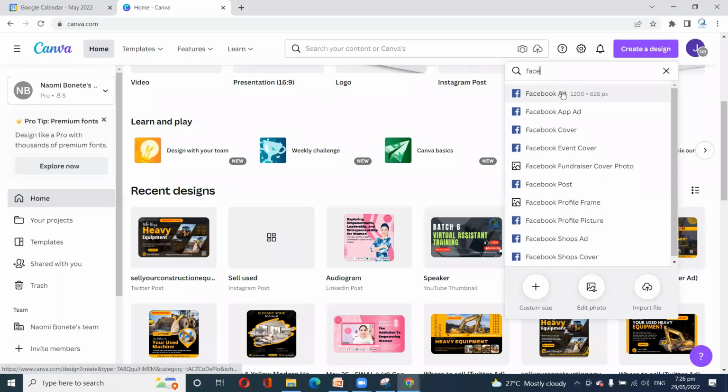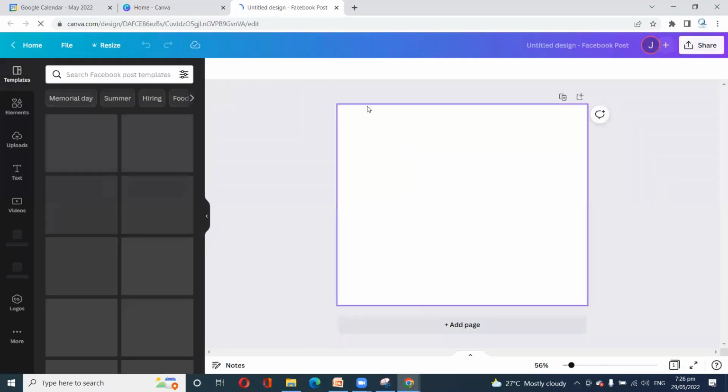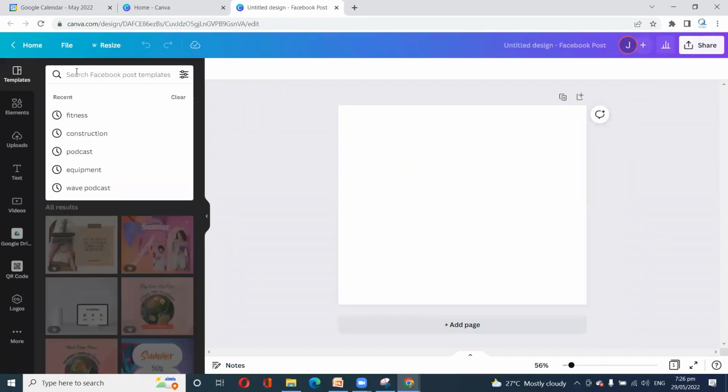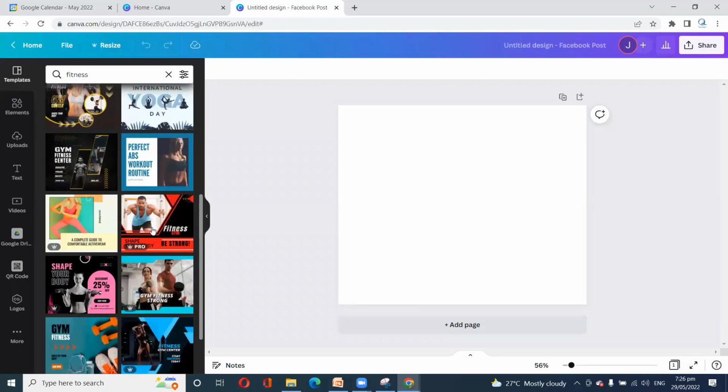Okay, there is already a template. Say for instance, you will create a Facebook post. You just click that one, and this is the perfect size for the Facebook post. It depends on the design that you want to create because you can search here. Say for instance, you want to create a post related to fitness because this is the business of your client. You just search and then you can use their templates.